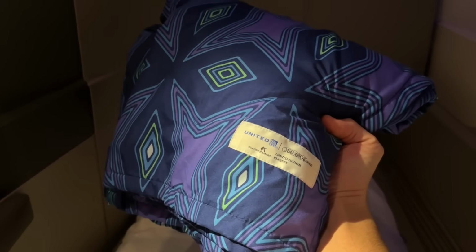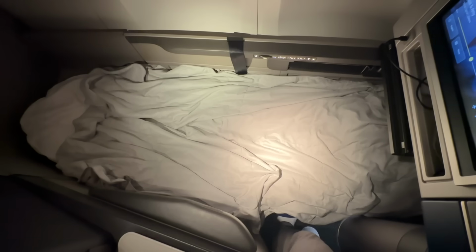With that down, I added the decorative throw blanket, which was an excellent accent to the bed, and yes, I realized that I put it on upside down. Then the comforter, which was super comfortable and plenty large enough to use on the full bed.